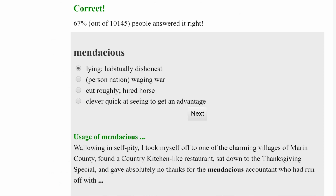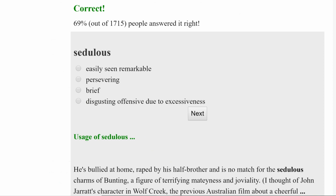Mendacious, lying. Sedulous. Ooh, I think persevering. Someone who doesn't give up. They're sedulous. Double check that. I don't think it's disgusting, but I might be wrong. I'm only about 80% sure of this.